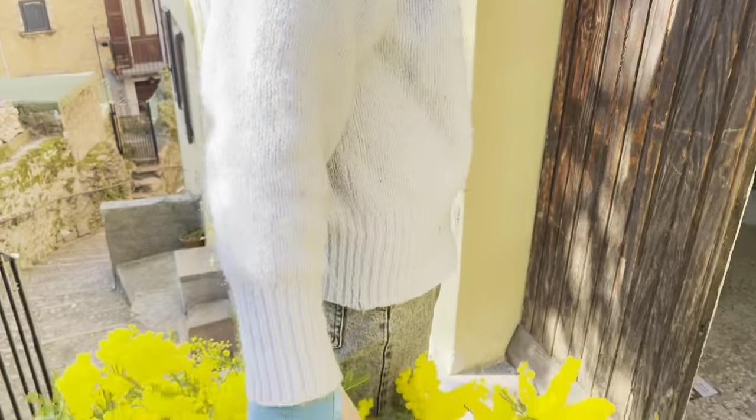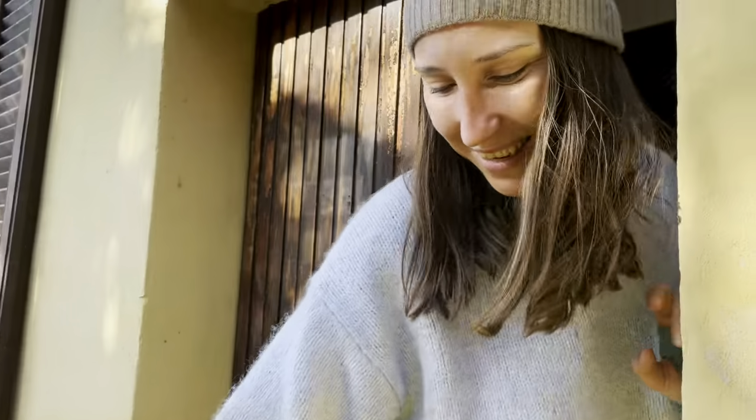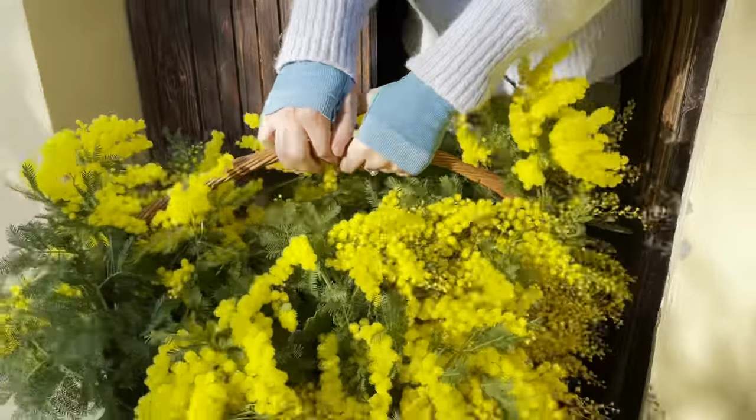It's big. It's huge, isn't it? Yeah. Let's see if it... no, we have to open the door.